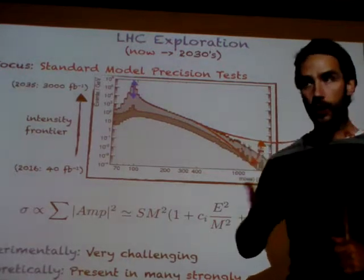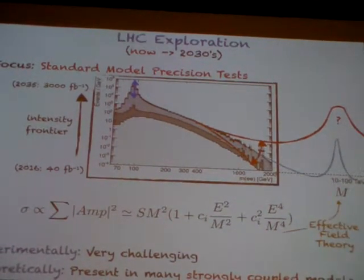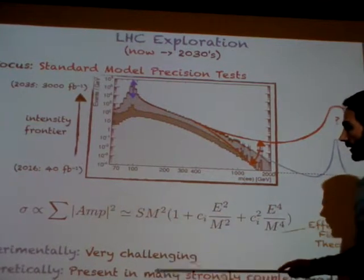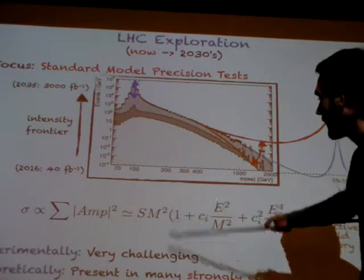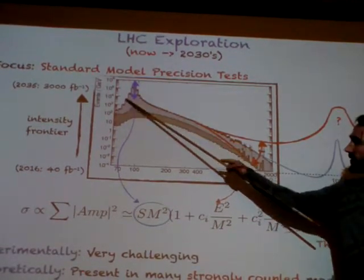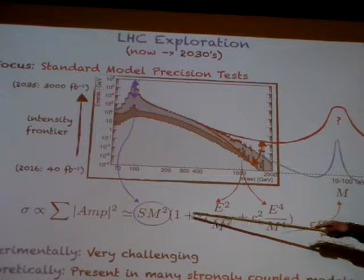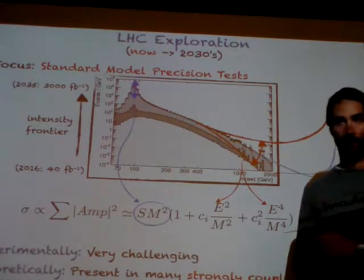And there are two ways in which we can hope to find these effects. They can both be understood by looking at a simple formula, which basically is the cross-section for these new effects, where I've factorized out the standard model. The first one is basically to look into places where the standard model is very large, so that you could see tiny deviations just because you have some process which is performed many times.